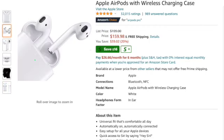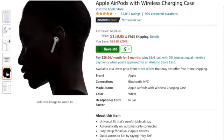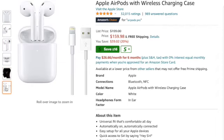Coming in at number 4 are the AirPods Pro. Now, these are great because they have the self-charging case, as well as they are very small, so they're great for travelers. They have great sound, they're Bluetooth, you know the deal.